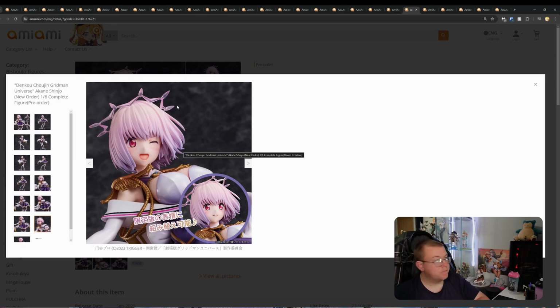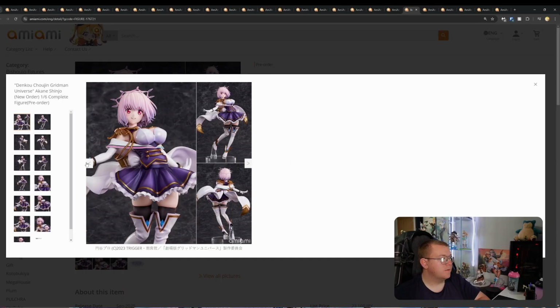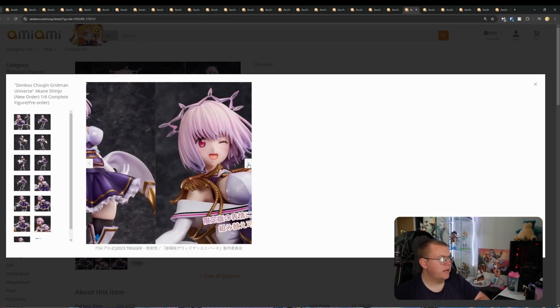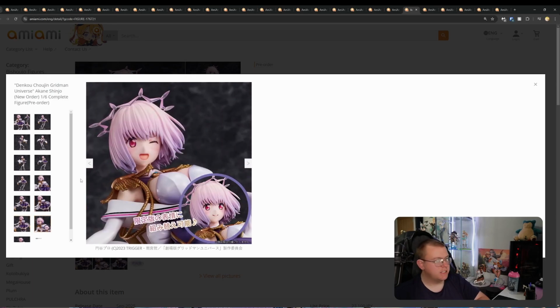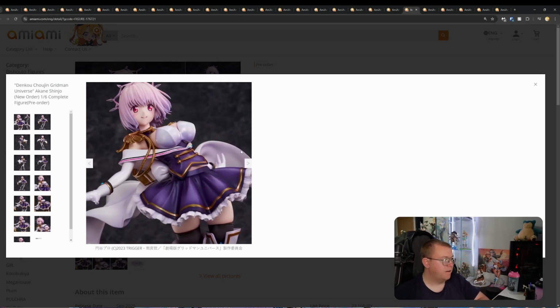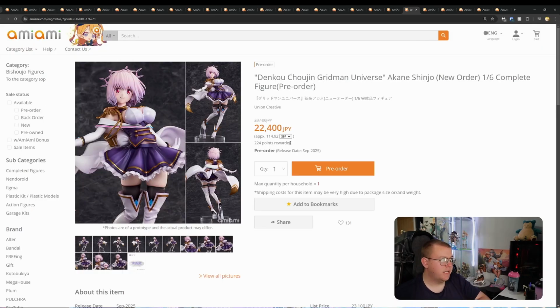Alternative faceplate, another bonus. So yes, a very nice looking figure. I think I prefer the winky face, maybe, actually, especially with the pose that she's in. Yep, I like the angle. It looks like you'd probably want to have her higher up on your shelf in your collection rather than having her down low, especially because of the pose that she's in. But everything looks great, especially for 22,000 yen. Union Creative are knocking it out of the park. Very good looking figure. They are generally hit and miss, but I think they've been hunkering down in the past year. They've done a very good job with their previous releases.